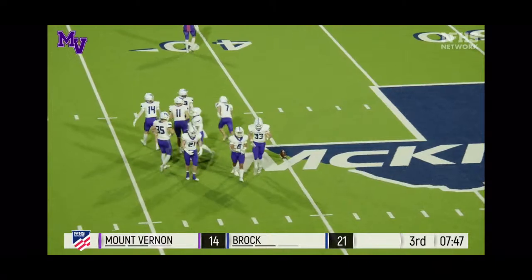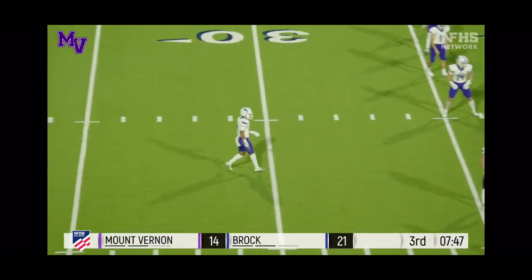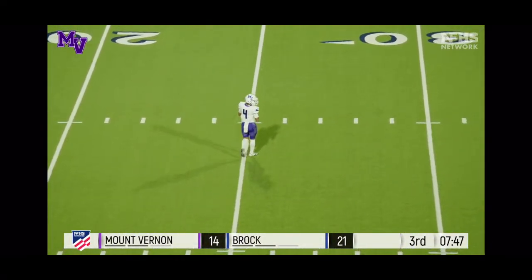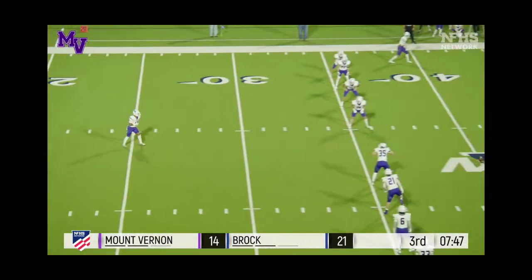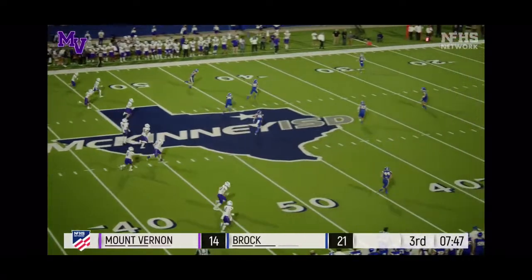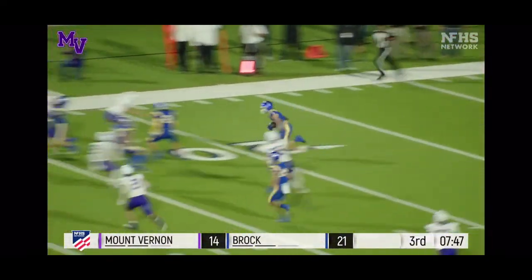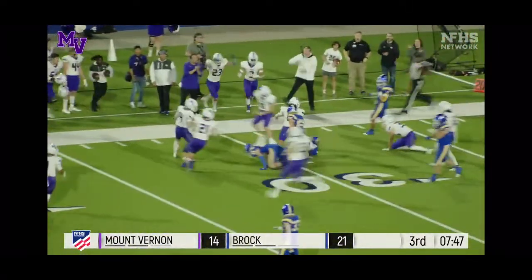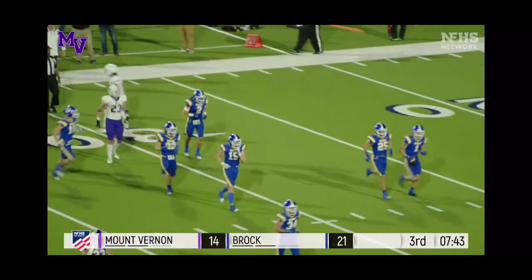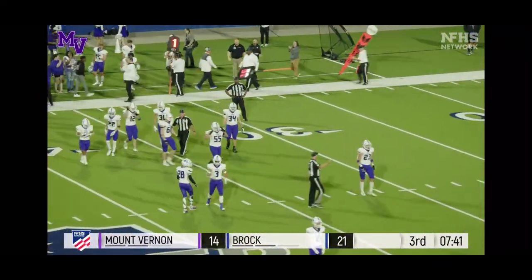Here we go. Diaz taking 15. All right. Sending it as usual. This time behind the 5. That's going to be a tough one to catch. He gets it, though. And he gets hit hard, too. Oh, man. Taken down right at the 30. Flattened.